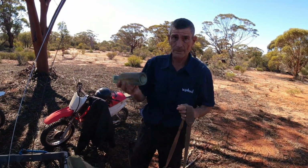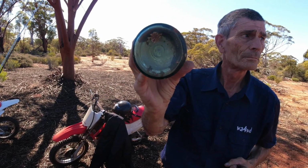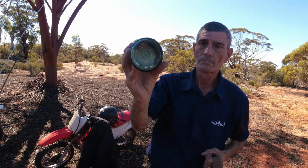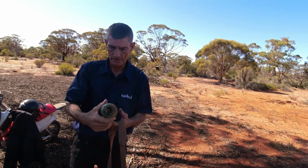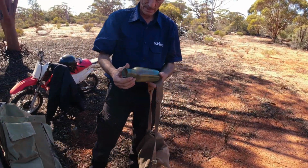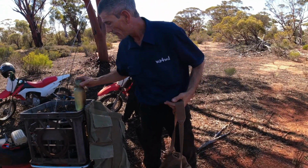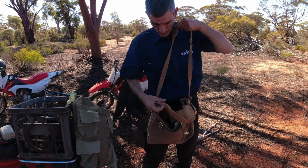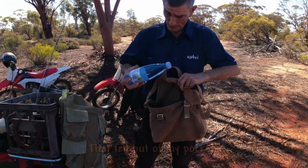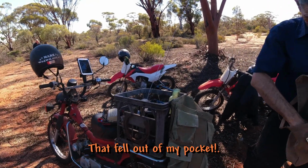What's it got on it? An H. Zoom into that. But you can see the line of the bottle where it's been made. Oh, you can't see it in the shade probably. But it's green. Yeah. And I found this. Wow. Lucky. And I found this.